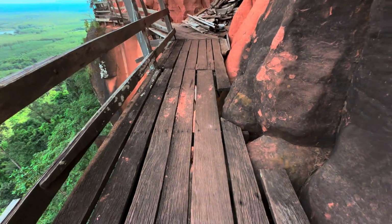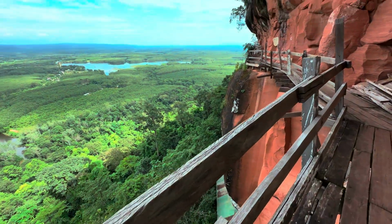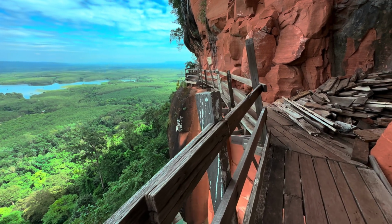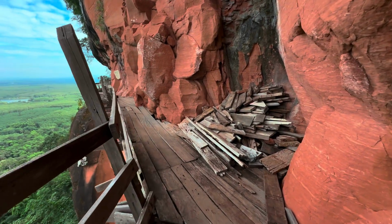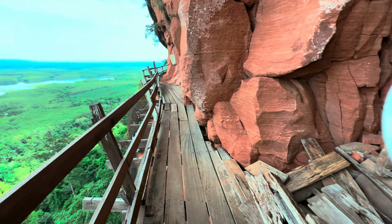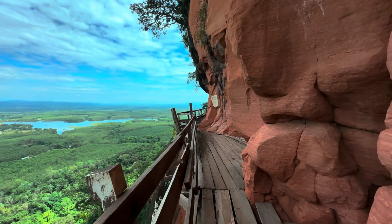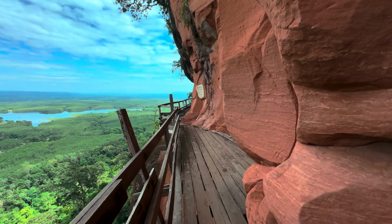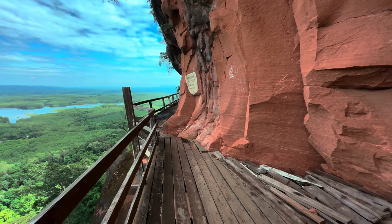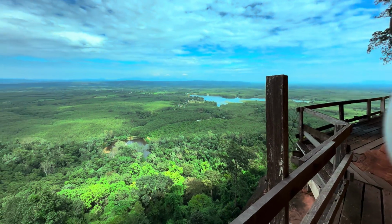See how ramshackle the staircase is with gaps. A handrail that you wouldn't trust for a minute. Looks like they've been doing some repairs. Looks like it needed them. Look at that. Just beautiful. And I reckon this is my 30th visit here. It's got to be at least 30. I never grow bored with the place. Absolutely love it.